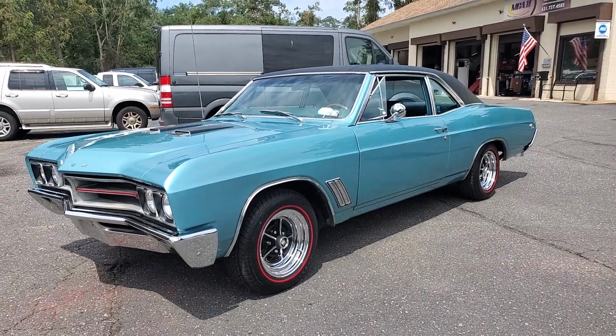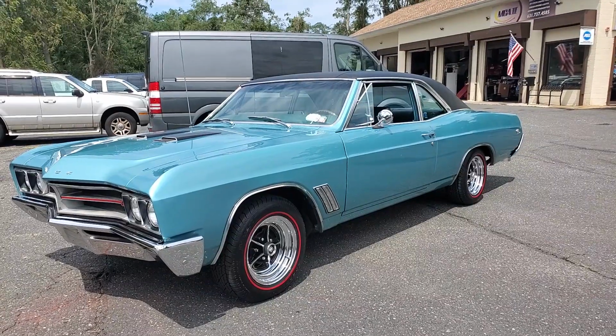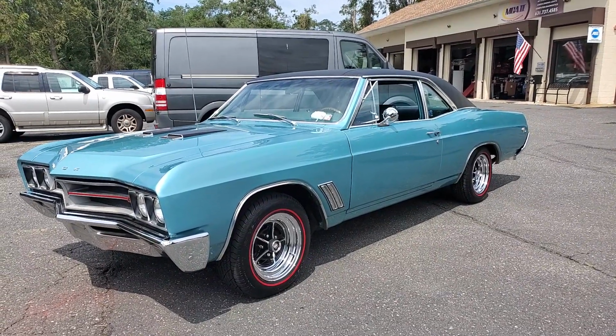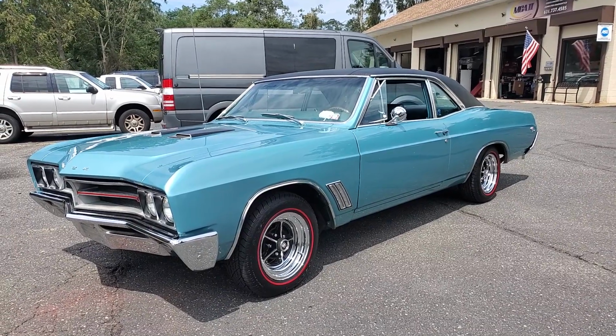Today we have a gorgeous car, very rare. I hardly ever see these around. It's a 1967 Buick GS400 with some great options. I got Vincent here, who's going to tell us a little bit about it. How are you doing today, Vincent?